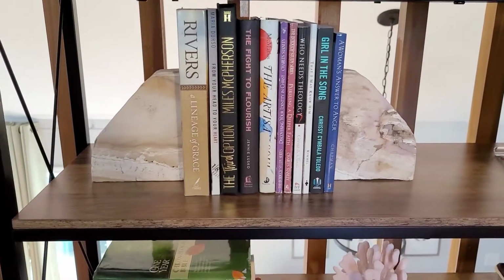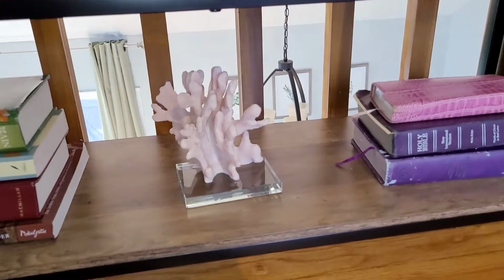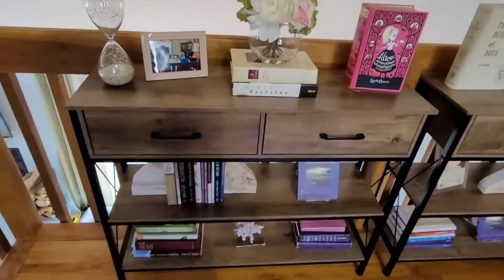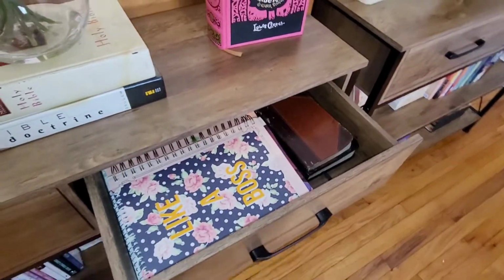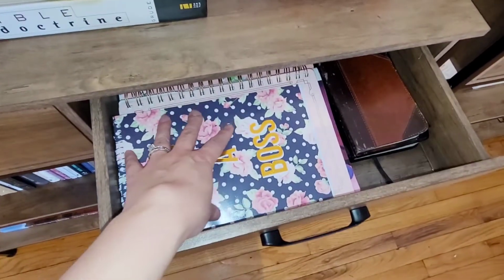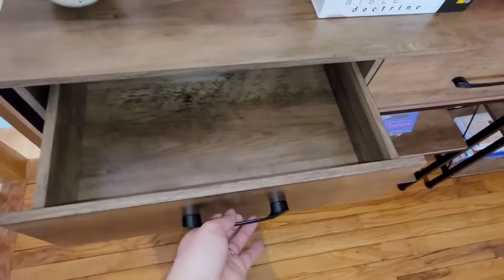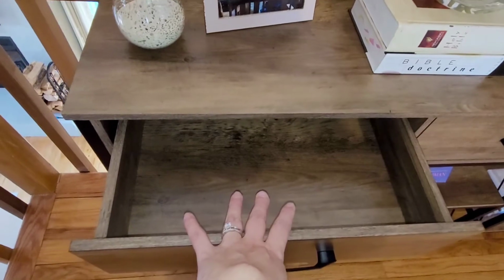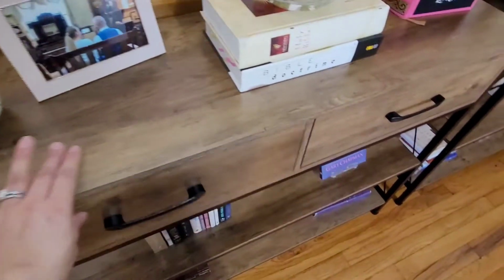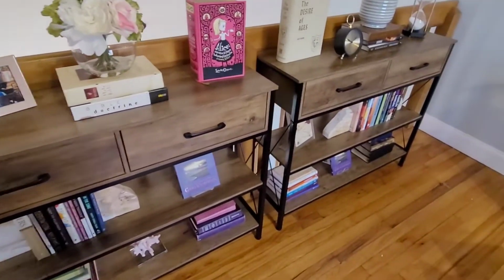Some study guides in between the bookends. Some Bibles, beautiful pink coral, and some more Bibles. There were some books that would have made it look too crowded. So actually, no, it wasn't even books, it was my journals. So I put some of my journals in here and 2 more Bibles. This one is still empty, so this will be an overflow for more journals or pens. I'm going to put an organizer, Post-its, pens, all that good stuff. So as you can see, very simple, not very overwhelming.